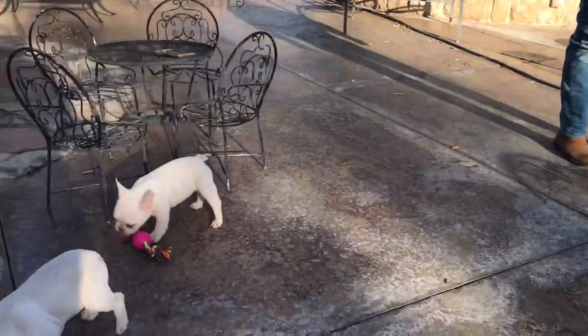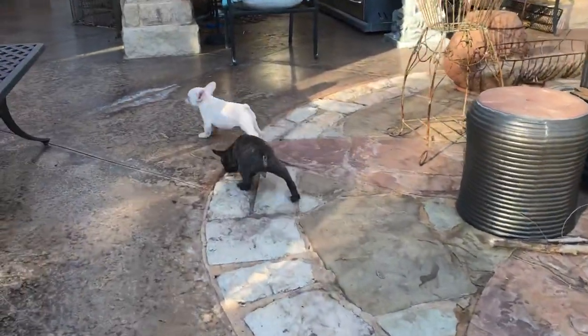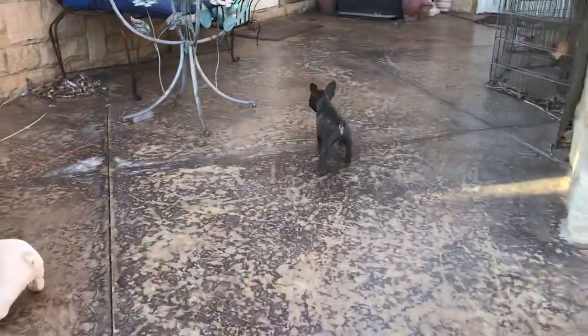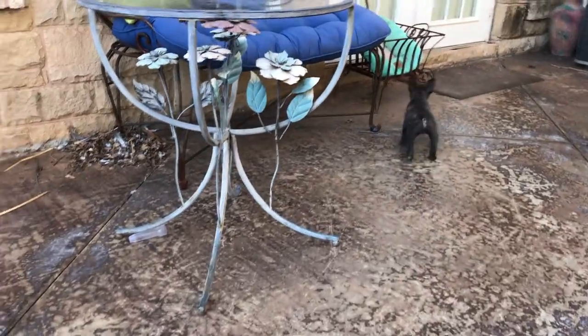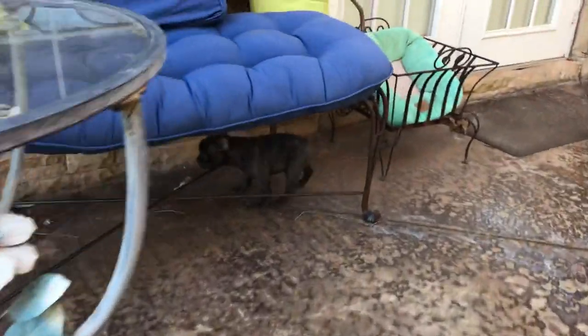Yes, I heard he chewed up one of them sticks and tried to swallow. They love sticks. I don't know what it is about sticks. So these guys are 9 weeks and a couple of days. They're about to get their 9-week shots after this video. And then about a week from now, these guys are ready to go to their new homes. So check them out.